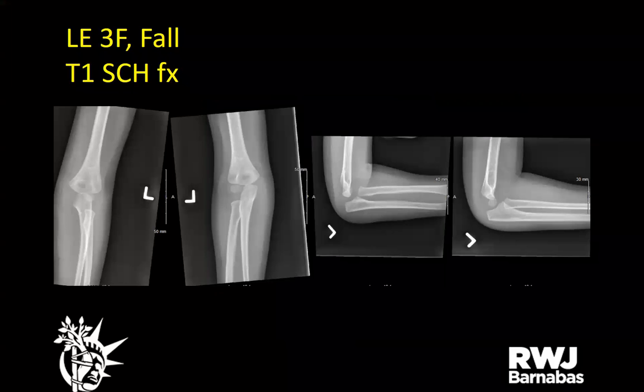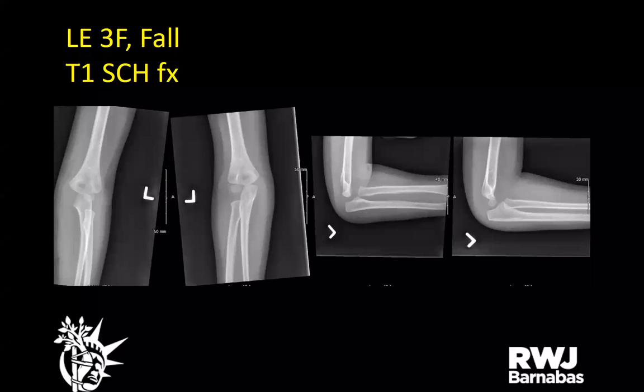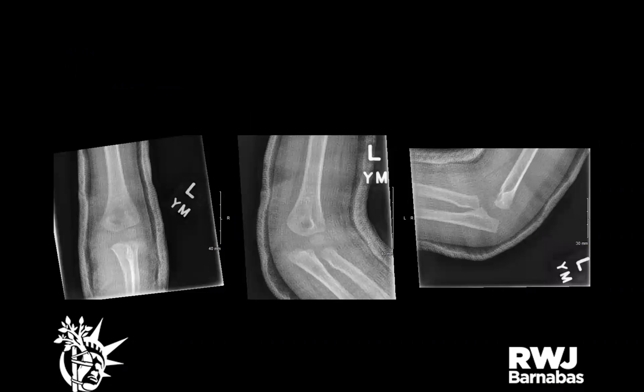It's a 3-year-old female who fell 3 days prior to presentation, landed on her left elbow. She had continued elbow pain, so her mom took her to a pediatrician who sent her for outside x-rays, which showed an elbow fracture, and she was told to follow up with ortho, so she came to our emergency room. This is a type 1 supracondylar humerus fracture. She was neurovascularly intact. She was placed in a bivalve long arm cast and will follow up in the office.